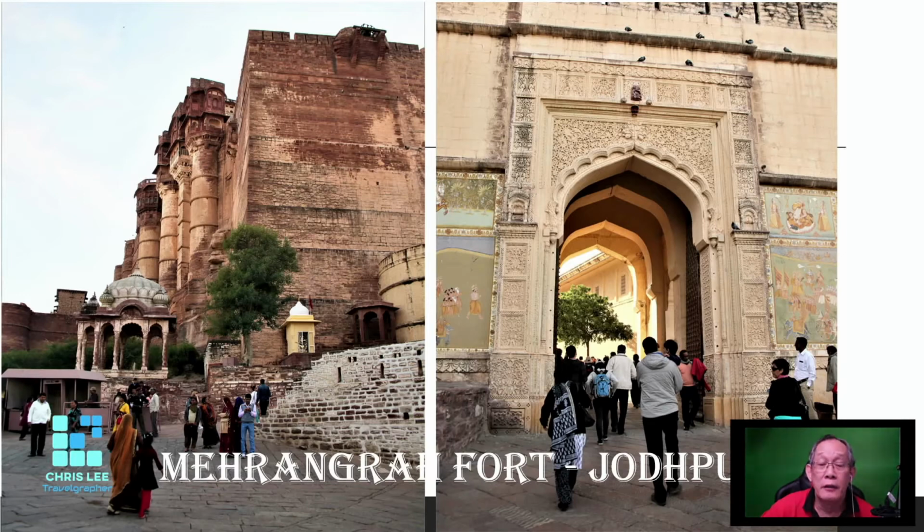One of the very popular and unique things is that they always give a name to each of these gates. In this fort, every time a gate is built, its name is a symbolic sign of a victory over a war. So therefore, all the gates are given a name. For example, we have these so-called 7 gates, and a few of them are very unique. For example, we have one gate called Jaipur Gate.